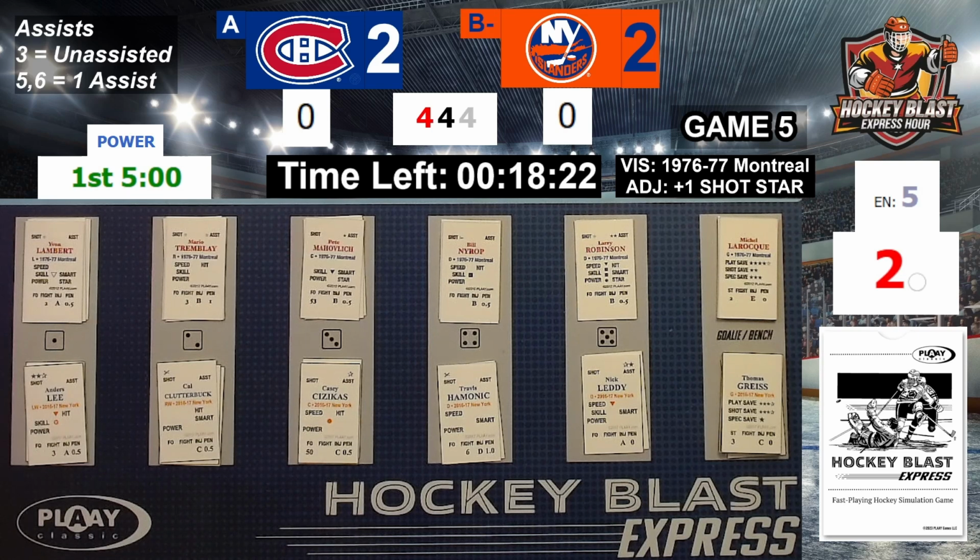The winner of Game 5 will probably hold a commanding lead heading into Game 6. With that being said, your starting netminders for Game 5 are Michel Larocque going in net for the Habs. Thomas Greiss will stick around in net to avenge the loss and hopefully get the Islanders back on track. Without further ado, let's get right into Game 5 with the time frames tied up at 2.